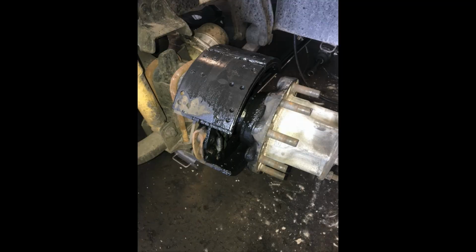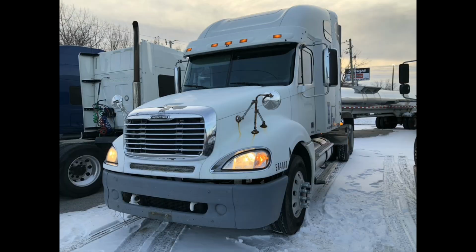Over the next probably 90 days, we ended up doing a lot of little stuff to it, here and there. I needed a brake chamber. I needed a radiator hose. Nothing was catastrophic and nothing put the truck out of service. It was just little nitpicky stuff that you would think the certified professionals at the dealership would have caught, but they didn't. They just took broken stuff off and put broken stuff back on. That was 2018. In 2019, we added 2 more trucks. In 2020, we added a couple more trucks.